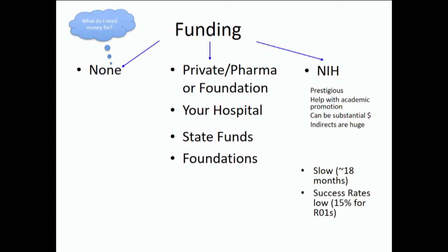Now, why would you want to get NIH funding at all, given that the success rate for R01s is around 15%? Why would you want to battle those kind of odds? Well, we must be honest and say that they're prestigious awards. They will help you with your academic career. If you bring in overheads, you'll suddenly get noticed by the chair of your department.